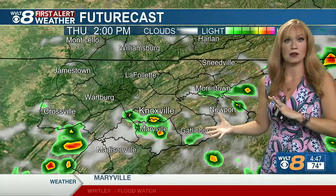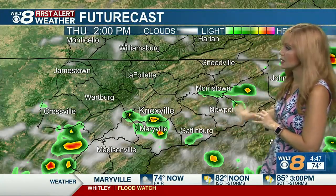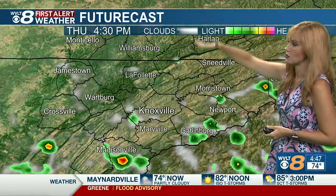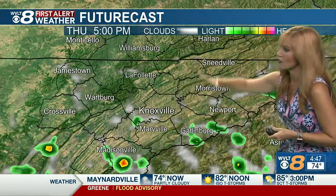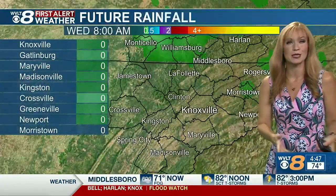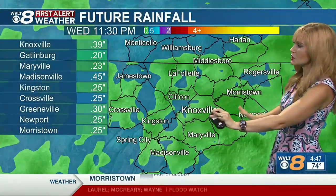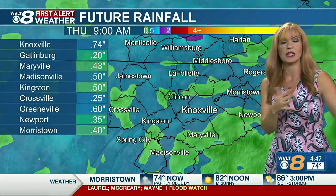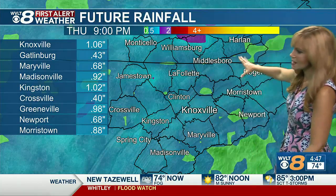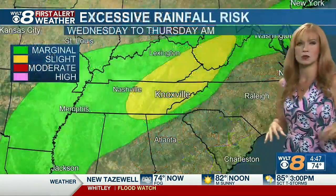So I went ahead and played out your First Alert Futurecast Wednesday and Thursday to give you an idea of how this plays out. Notice a few showers and storms left over Thursday afternoon. This is the actual front moving in, so you see it kind of wiping everything out as that shifts to more of a northerly breeze behind it. It does give us a good half inch to three-quarter inch overall average rainfall, with isolated 1-plus inch totals between the two days. So it fills in at times with those batches.